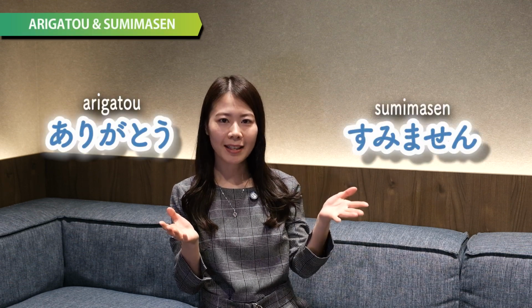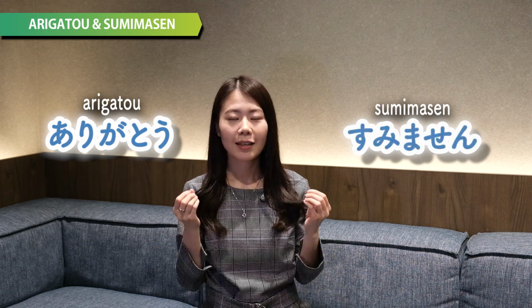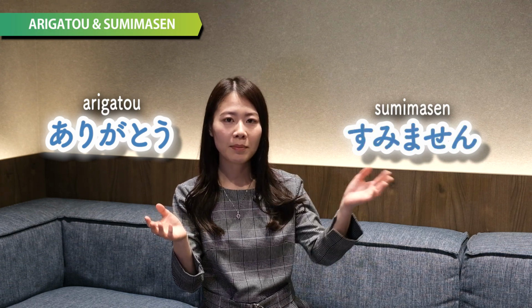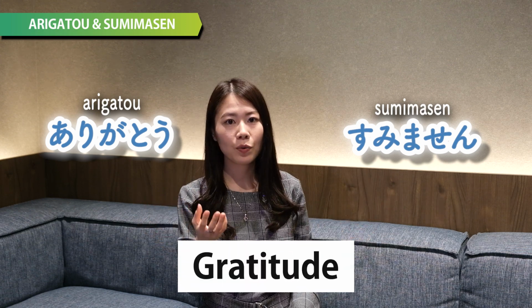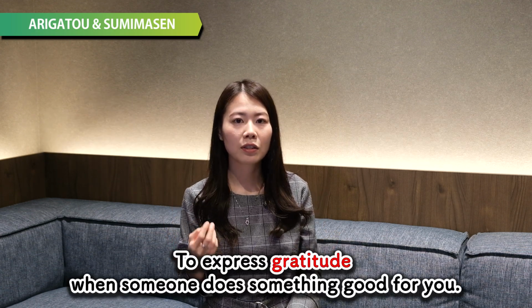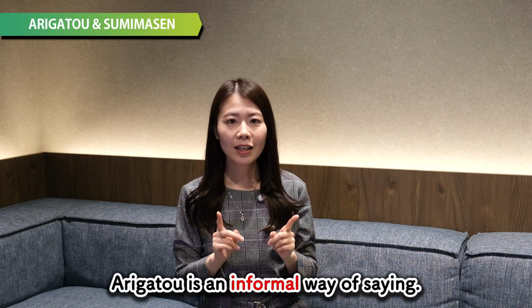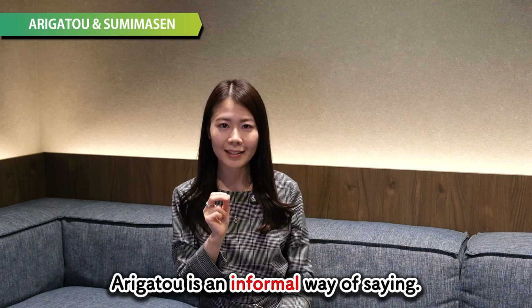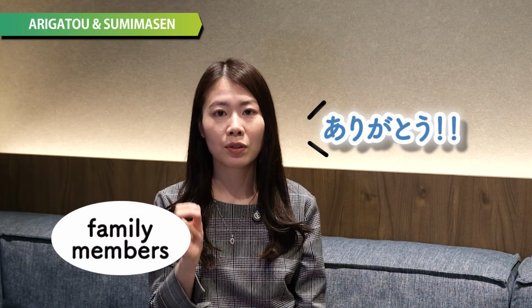Next, let's take a look at ありがとう and すみません. As I mentioned earlier, すみません also has a meaning of gratitude. In other words, ありがとう and すみません both have the meaning of gratitude. But the times and situations in which you should use them are a bit different. ありがとう is a phrase used to express gratitude when someone does something good for you. You would hear this phrase in everyday life. And ありがとう is an informal way of saying it. So you usually say ありがとう to your family members or to your close friends.